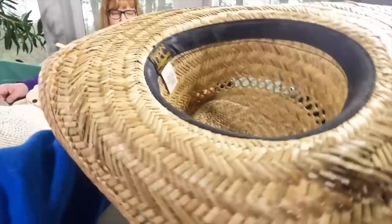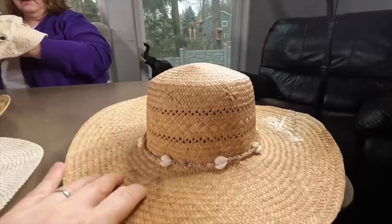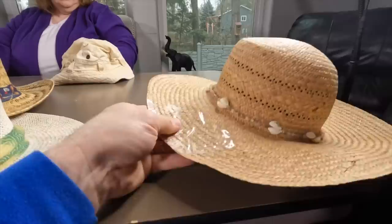Let's see. This one is DPC, extra large, and it is made in the United States. This is definitely a beach hat. Oh, yeah. With the shells. Look at those shells on that thing. Somebody's going to love this. You could even do it in the gardening. If you guys are gardening, you can wear this so you don't get sunburnt. It's got some tape here, so I'm wondering if it's to hold. It's got a small crack, but all right.